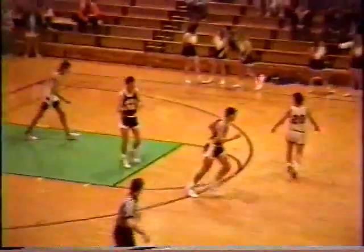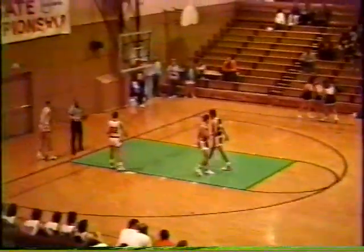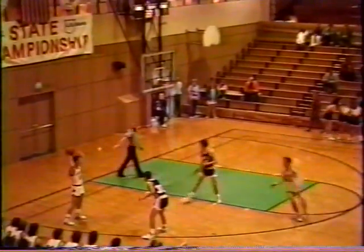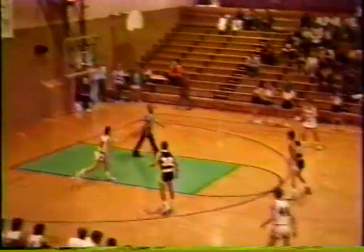Here's the inbound pass from Lancaster to Van Loon. Van Loon has to go off his hands and out of bounds off of a return pass from Martini. And again, this game is important if you want to play for consolation. You're gone if you lose here. One more game for the winner.